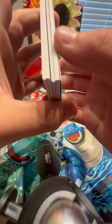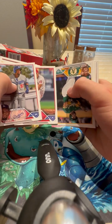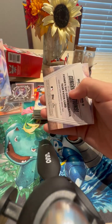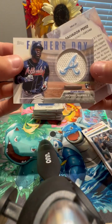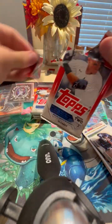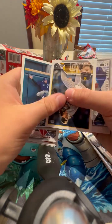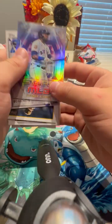Oh, that's why that looked so thick. A relic. Or a manufactured relic, anyways. Ooh, a Francisco Alvarez? Alright, let's see if the Trayman. Or the Michael Harris. That's a good one. And a rookie. It's a rookie, but non-numbered, sadly. It's okay. Salvi Perez. Oh, shit. Florida. Throw it on.